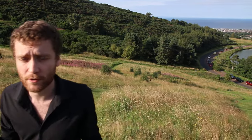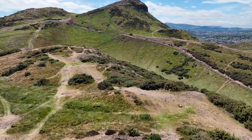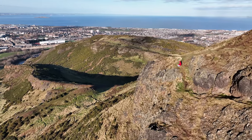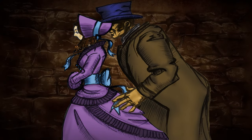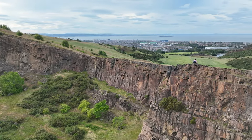However, there is a legend that debates this, claiming that the hill is actually a sleeping dragon that lay down after too much terrorising of the city. One of the stranger moments in the history of the hill was when 17 miniature coffins were found on the side of the hill. Some say it was in connection to the famous Edinburgh serial killers Burke and Hare, who also killed 17 victims. But even to this day, nobody knows why they were there.